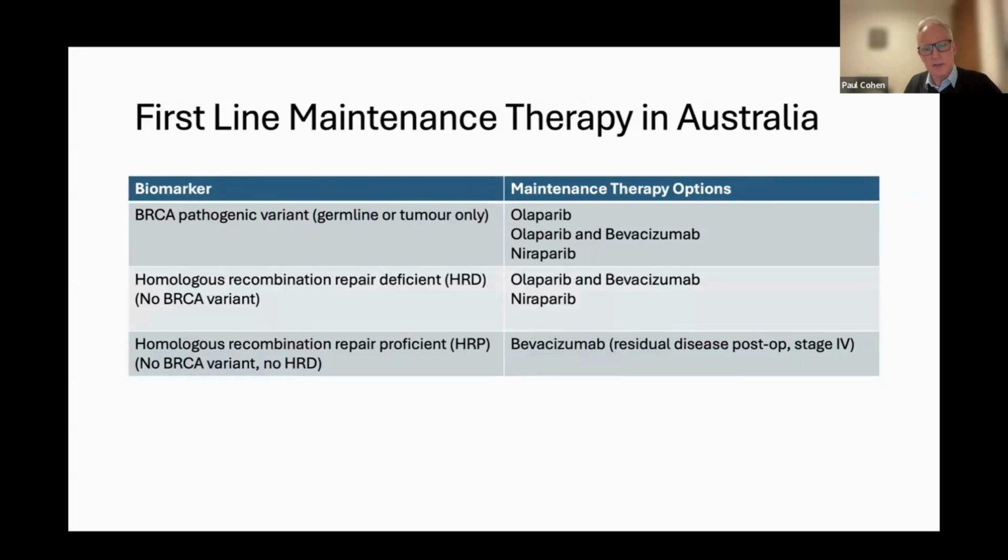And so if you have a germline or tumor-only variant in BRCA1 or 2, the maintenance therapy options would be olaparib only, olaparib plus bevacizumab, or niraparib. If you have no BRCA variant, but your tumor is found to be homologous recombination repair deficient, or HRD, then the options would be either olaparib and bevacizumab or niraparib. If your tumor does not carry a homologous recombination repair deficiency, in other words, it's HR proficient, and you don't have a BRCA mutation in your germline, then the maintenance therapy option would be bevacizumab for certain indications, usually if you have bulky residual disease after your surgery, or if you have stage 4 disease.